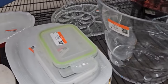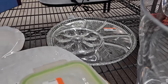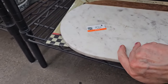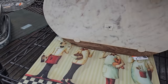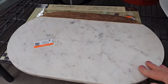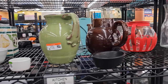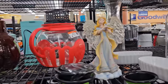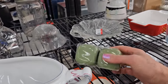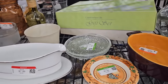Back here, a Tree of Life appetizer serving dish. If that was any other color but clear, I would pick it up. They come in green, they come in amber. Do they come in pink? I'm not sure, possibly. A marble cutting board here, that's $13. Well, I've hunted high and low and there is no sign of any more of the Dolce Vita face mugs or bowls, but I did want to pop a picture in here for you.